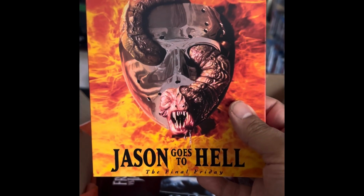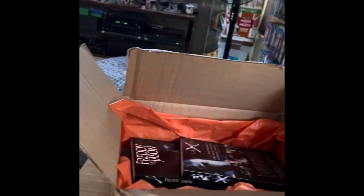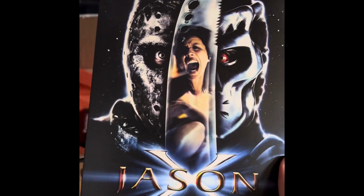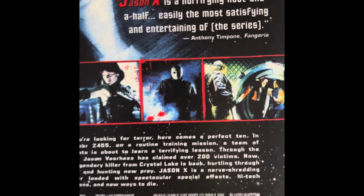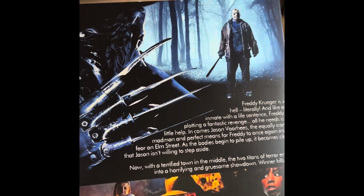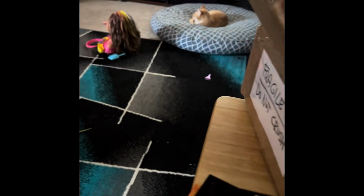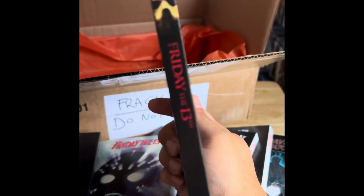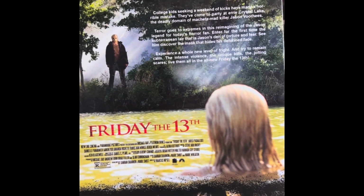Jason Goes to Hell. This one would always catch my eye too, because that looks amazing. Oop, they're all wanting to fall on the floor. I believe Jason X was the last one to come out on VHS, or Freddy vs. Jason was. I don't remember. Look at that. Awesome, awesome looking. But since the remake never had a VHS, they made one of the original poster, which probably would have been the VHS cover.